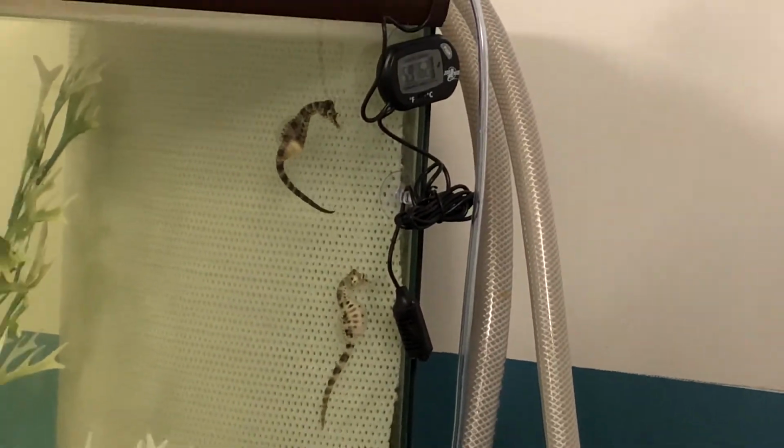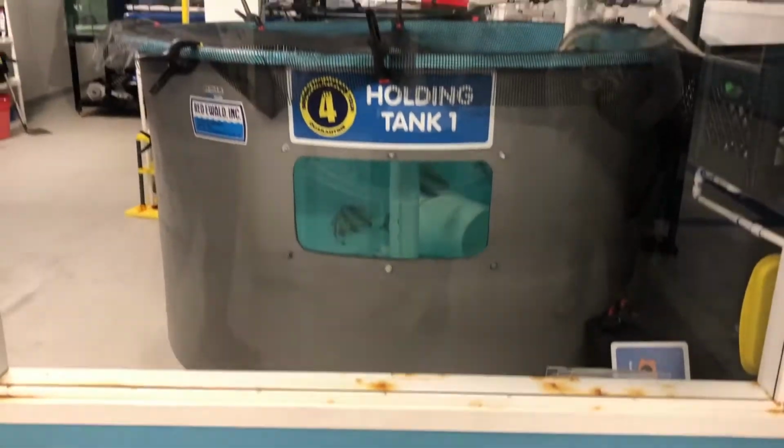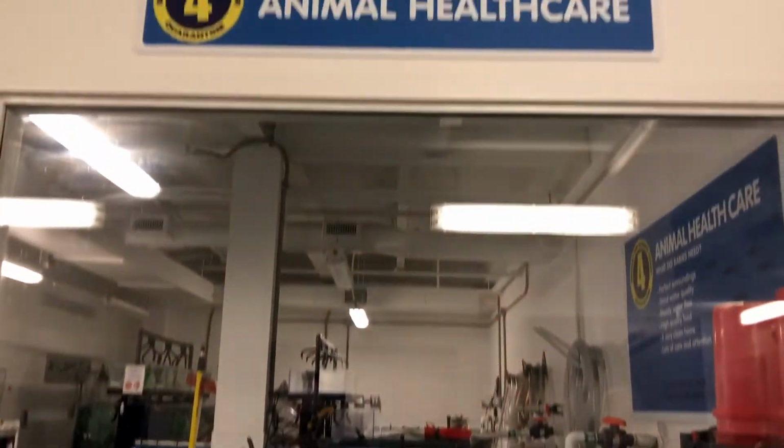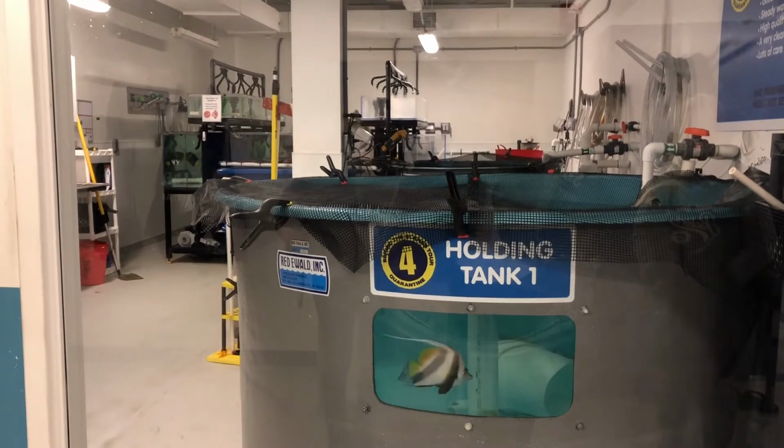And these are some of the baby seahorses from the seahorses that they breed right here at the aquarium. They were so cute, you guys. And this was just the healthcare room, or the temporary holding tanks and things like that.